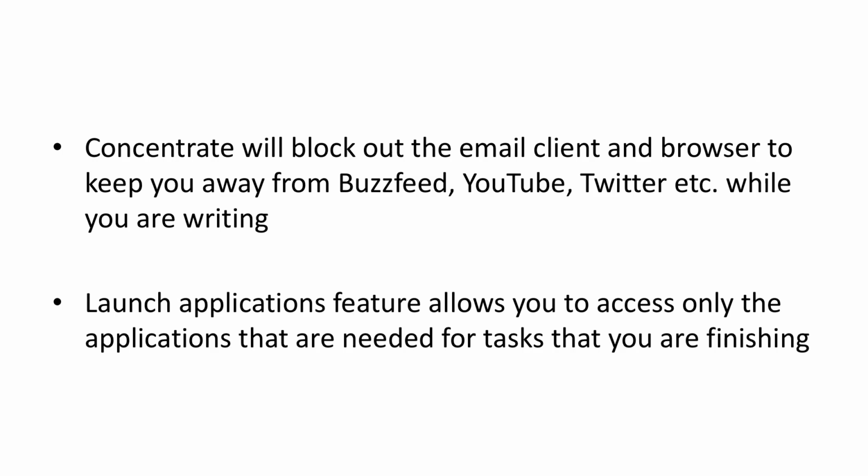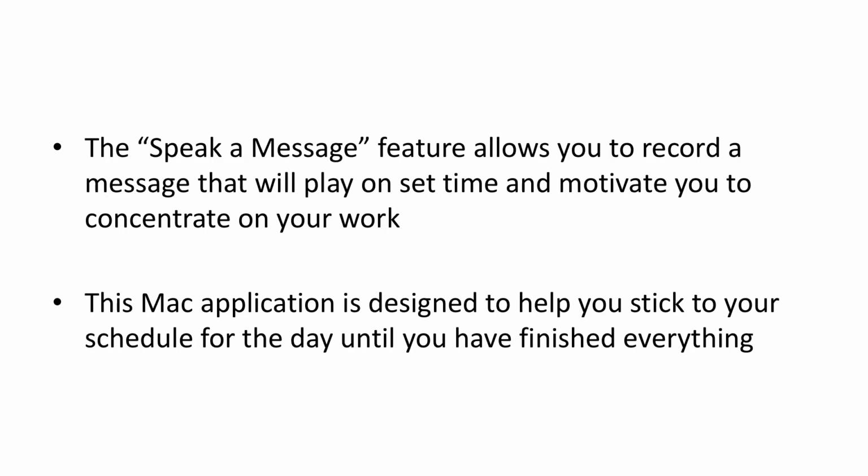while you're writing. The Launch Application feature allows you to access only the applications that are needed for tasks that you are finishing. The Speak a Message feature allows you to record a message that will play on a set time and motivate you to concentrate on your work.